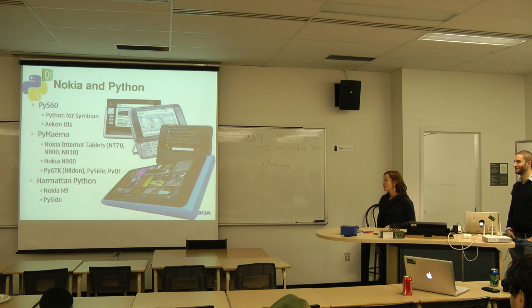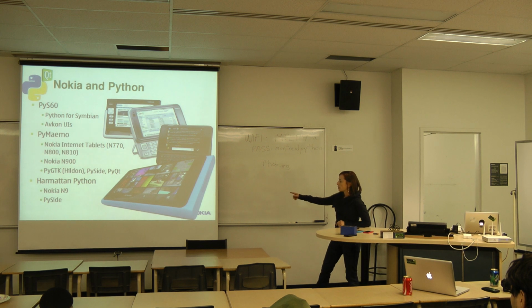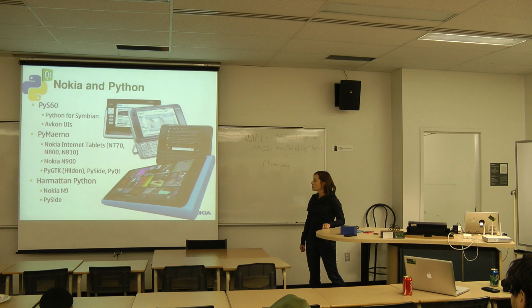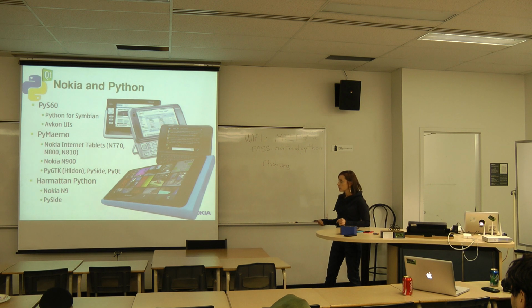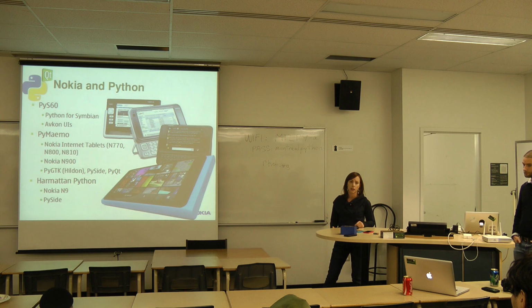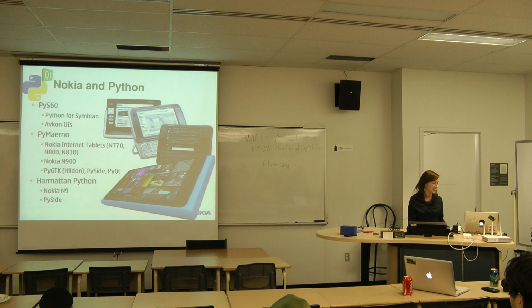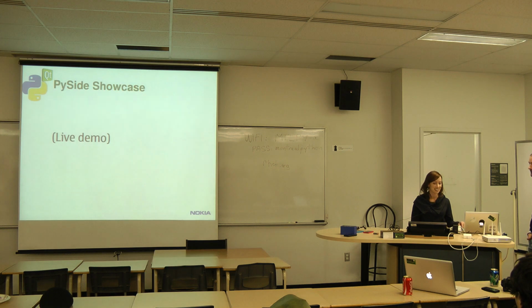Oh yeah, and this just shows Nokia's involvement in Python from old school stuff, like Python for Series 60, the Maemo devices, and then into the N9, which runs PySide, but not PyQt. The other thing that is interesting to note is that you can likely run PySide on Android, but it's not officially been done. Or you can maybe, I don't know. I will mention that.